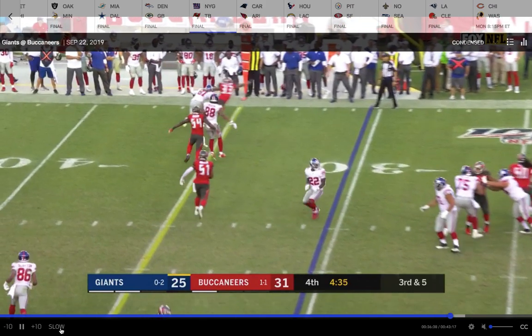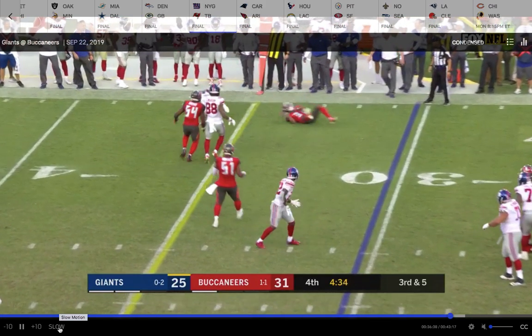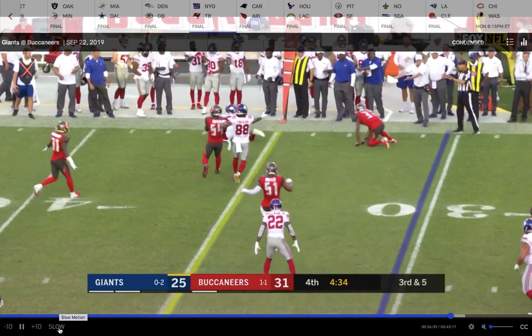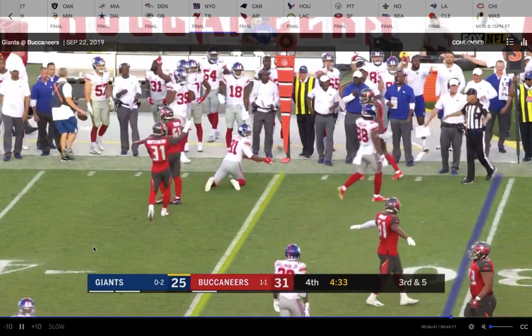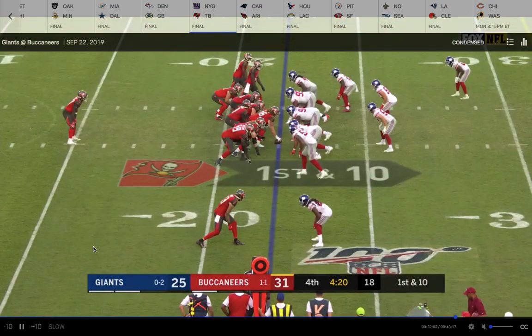But in Nate Solder's defense, this guy, Shaquille Barrett, I think he has like 8 sacks. He's leading the league in sacks this year. So he's a freaking stud this year.